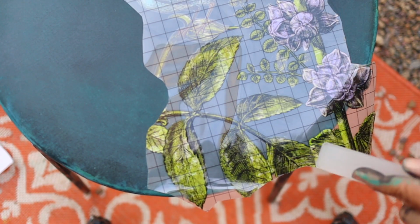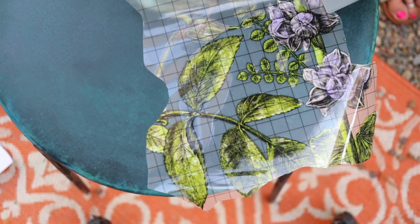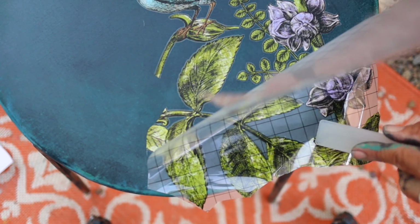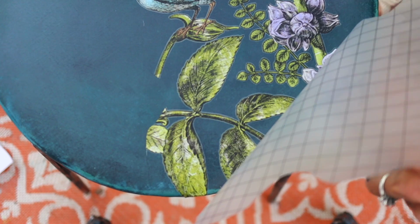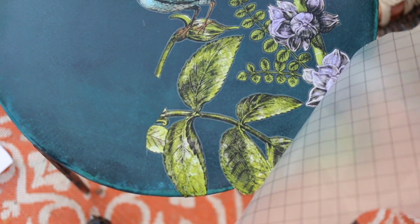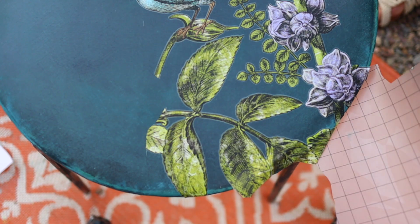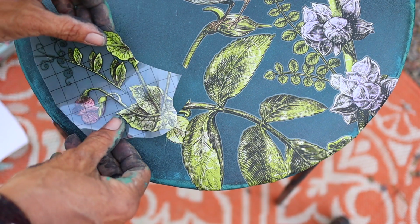This chair had a cloth seat, so I used the paint like a dye, watering it down with a spray bottle, working the pigment into the fabric, and then I sealed with a heat gun before applying the transfer. IOD furniture transfers can be cut up into pieces and rubbed onto your surface like I'm doing here.